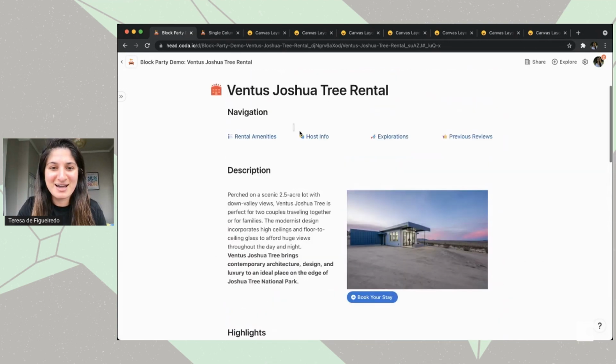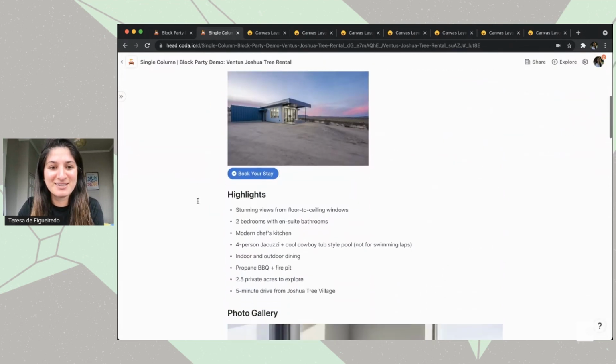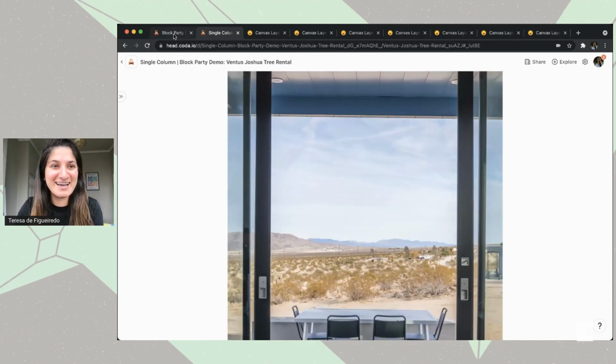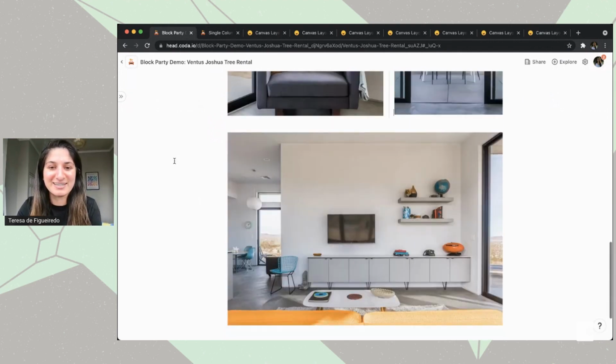And now I have this beautiful Canvas layout for my rental listing. Now, as a reminder, here's what it looked like before: all in one column, a lot of scrolling. And now I have this beautiful layout that's really easy to digest and still has all the content in a really nice way.